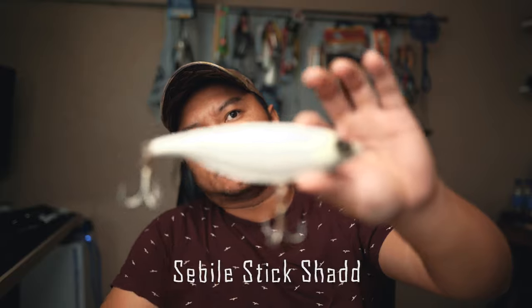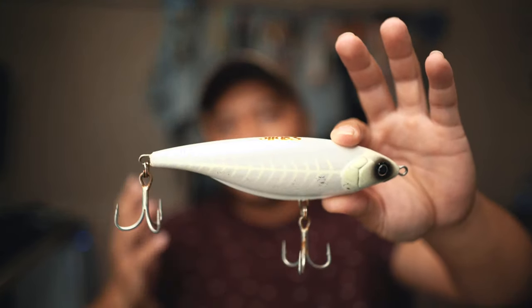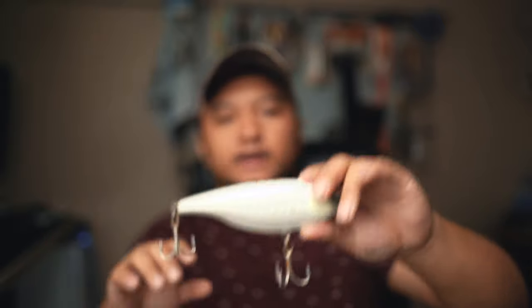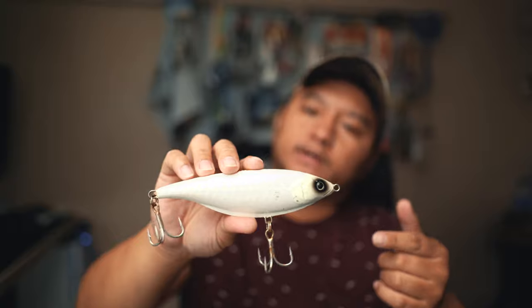All right, so my third lure, actually I think I caught my biggest fish on this lure when I was up there, and that is this guy right here. This is the Sebille Stick Shad, which is, again, no stranger to the Cape Cod Canal. This is like a must-have when you're out there. I recommend this white color, and I also recommend the chrome color.